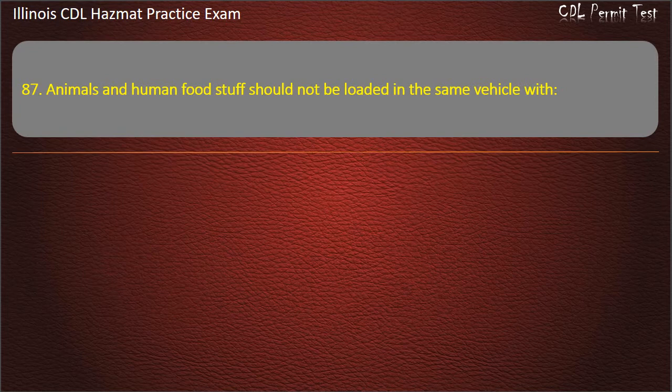Question 87. Animals and human foodstuff should not be loaded in the same vehicle with poisons, explosives, flammable gases. Answer. Poisons.